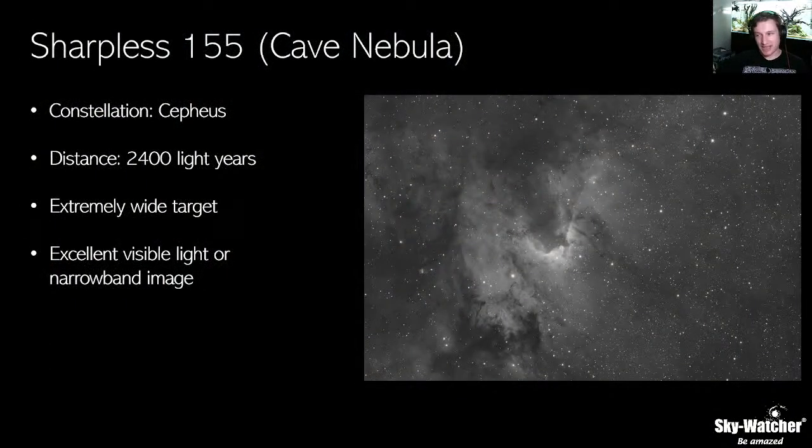I really like Cepheus because there's all kinds of weird stuff in Cepheus. Lots of nebulas, lots of weird nebulas, lots of dusty stuff up there, which I think is really cool. But this is the Cave Nebula, or Sharpless 155. This one's probably a bit of a challenge visually. You probably want to be in a dark sky site. I'd probably say at least an 8-inch telescope to see some of these brighter regions.